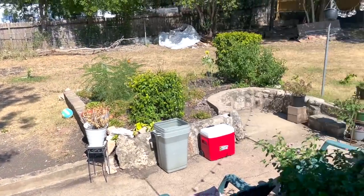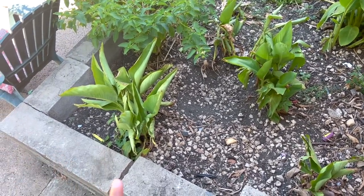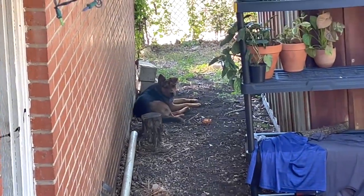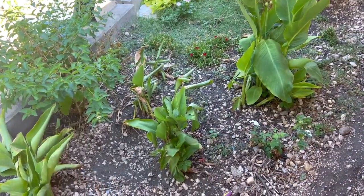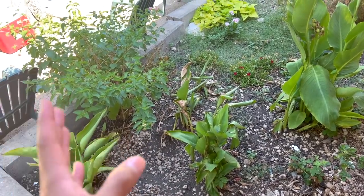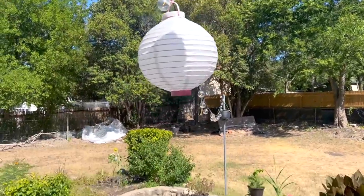Alrighty, so this is the backyard. I planted these Caladiums and canna lily bulbs two years ago, and Mocha likes to lie there. As you can see, there's a path and she knocks them down, but hopefully as I maintain this place a lot more and put mulch and make it more full, she won't pass through there. But as you can see, we're handling a really bad drought. Even the trees look super duper dry.